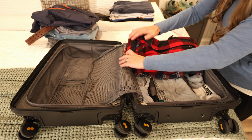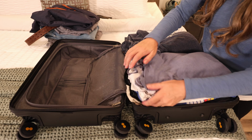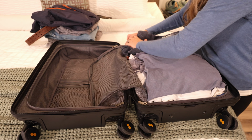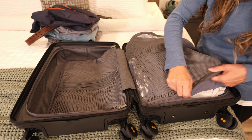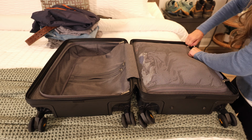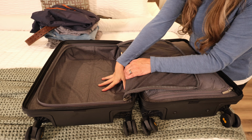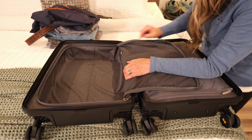Okay, now let's get all the tops on this side. So it looks like it's not gonna fit, but it does. That's the beauty of suitcases. Fold them neatly and shove them in. And then these compression sides are fantastic because it just pulls everything nice and tight. And so on this side of the suitcase, I've got all socks and underwear and all of his tops. And then on this side of the suitcase, we're gonna do shoes and bottoms.